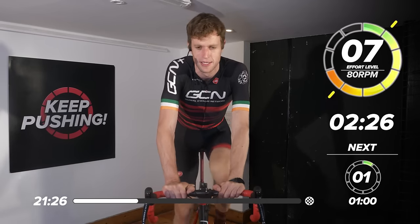Always beneficial to work on your effort whilst getting low at the front. It's good to put down the power, but if you can put down the power while being as aerodynamic as possible, that's going to mean you'll be traveling faster when you head out on the road. Perfect opportunity to practice that on the old static trainer. We're using the Swift hub here today.